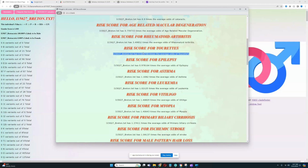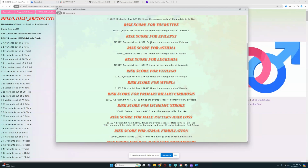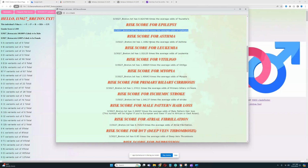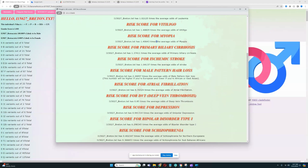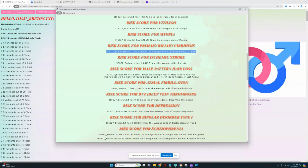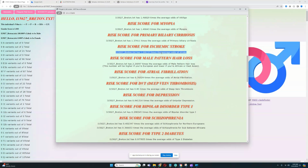He's got slightly below average odds for Tourette's. He's got average odds for epilepsy. He's got slightly above average odds for asthma. He's got slightly above average odds for leukemia. He's got slightly above, actually pretty significantly higher than average odds for vitiligo. He's got higher than average odds for myopia. He's got higher than average odds for primary biliary cirrhosis. He's got average odds for stroke.